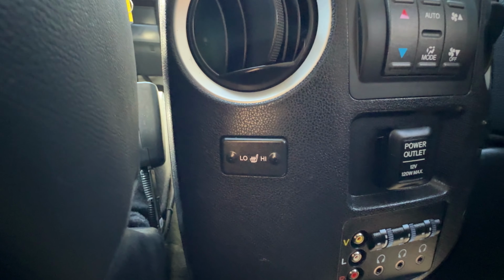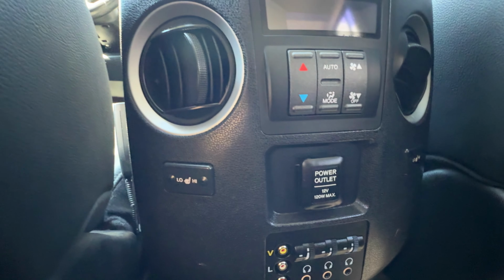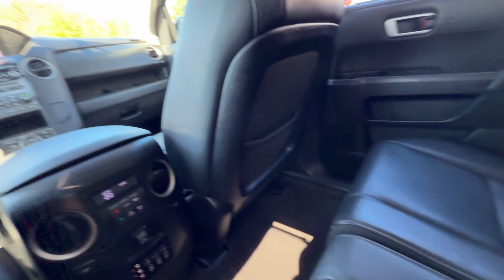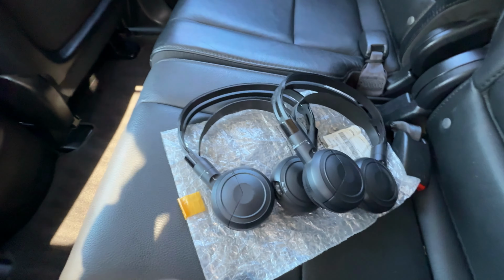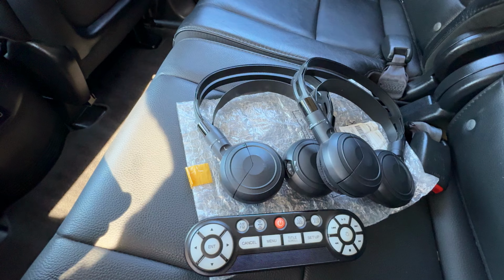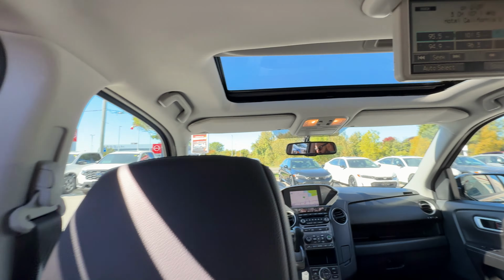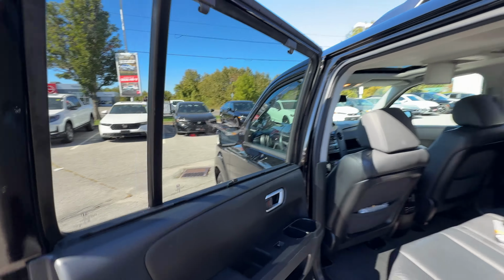We have heated seats in the back. Both passenger and driver's side are heated seats. And then our tri-zone climate control, so back passengers have their own independent temperatures. And then we have these wireless headphones as well, with our wireless remote control. All this is part of the touring package. So that's obviously very helpful when you've got little ones. You can put them in the back and have a nice quiet ride with mom and dad up front. We have our sunshade built into the side doors here as well.